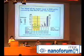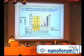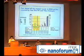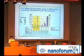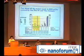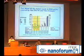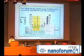This is a very optimistic forecast given by Michael Grätzel at the conference in St. Gallen, and as you see, we can expect that by 2030 the new concepts, the third generation solar cells, will be as high as the thin film, and they will overcome the production in gigawatts by crystalline silicon. Obviously, this is only a very optimistic forecast.